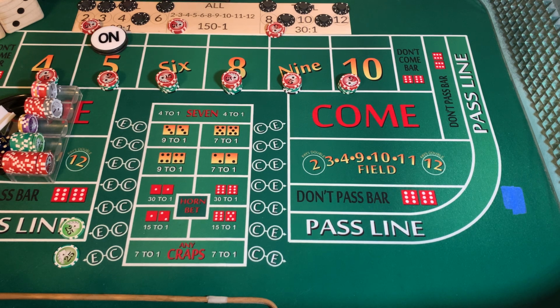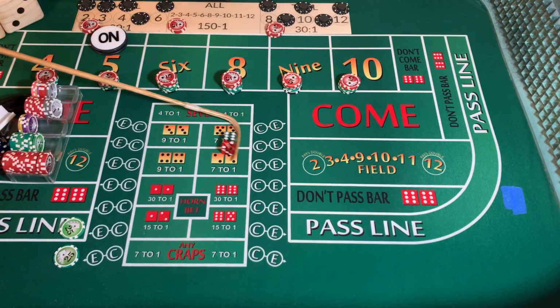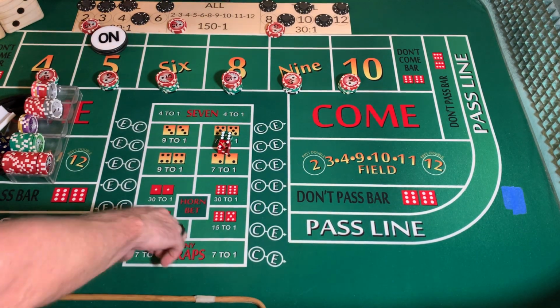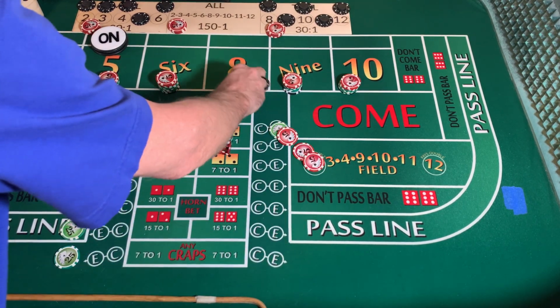3, 2, 1, 3. Dice are out. Six, two, eight. And it'll probably warn me for a short throw. But at least this time we'll get it back.